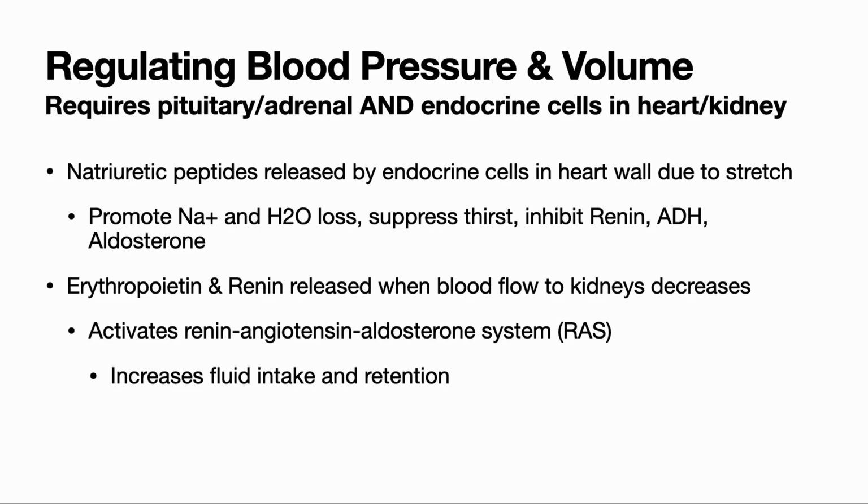So really quickly, the heart has cells that can release natriuretic peptides when they are stretched. So if blood volume is high, it will stretch the walls of the heart, which will release natriuretic peptides. That will promote sodium and water loss, right? Because if our blood volume is too high, we want to try to get rid of some of the excess water in our blood, and we do that by peeing it out. So we want to not be thirsty. We don't want to keep drinking water if we're trying to get rid of it. And we want to try to inhibit some of the hormones that help us hold on to water. So that would include renin, ADH, and aldosterone. We don't want any of these active since they would help us hold on to water.